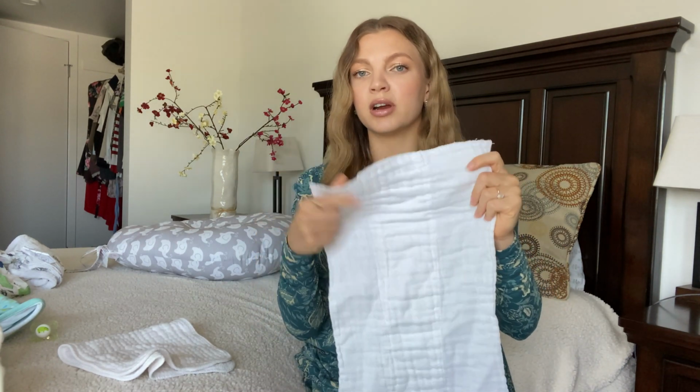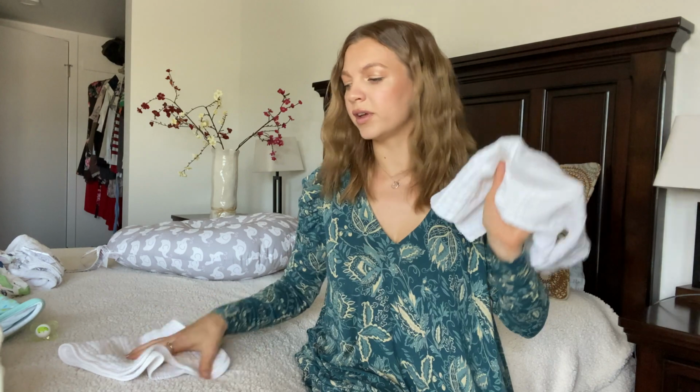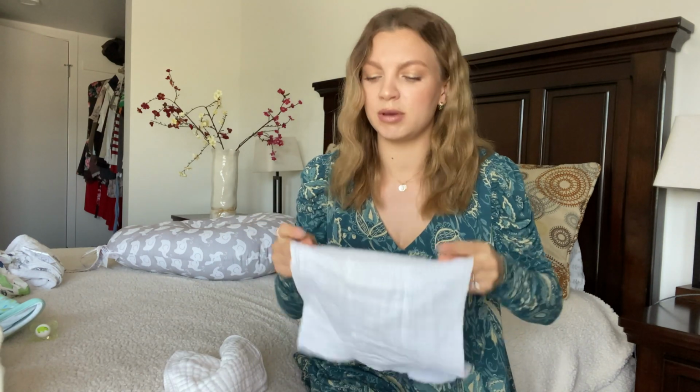So it's a little bit bigger, and I got a pack of this and I got a pack of that, and I'm still using it, and again, as you can see, they're still white and clean. My baby did spit up a lot and we use it pretty much every single day. So these are burp cloths that you will need.